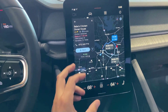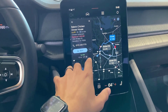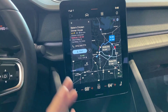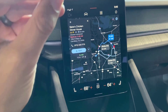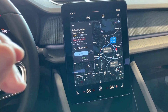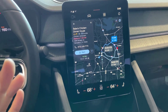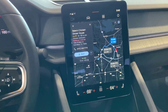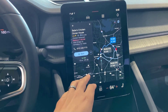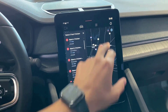So again, this is Google Maps. It is incredibly fast. It gives you an estimation of your battery when you arrive at your destination. Again, this is going to be 80% or 90% of what Tesla does with the charge at destination. The calculations are pretty accurate, but we'll talk a little bit more. I have a full review with a current Polestar 2 owner who's had the car for over 6 months, and we'll talk a little bit more about the technology and the calculation process. But as a baseline feature, the Polestar has it, and it works well.